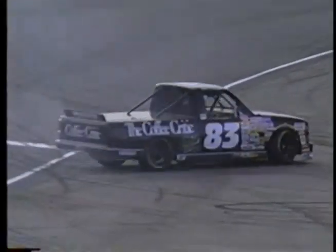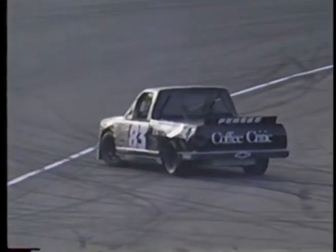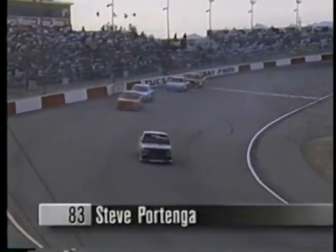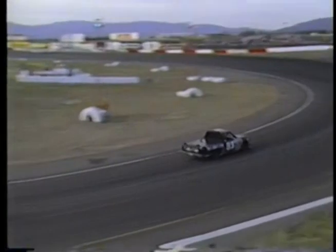Meanwhile, back on the racetrack, Steve Fortigay has spun. We don't have a caution. No yellow. They're signaling him to hurry, and he's just going to make it. He's back underway just as the leaders come around. Portengay spun around, didn't hit anything. Green stays out. Hornaday, the new leader. PJ in trouble. We do have caution now.